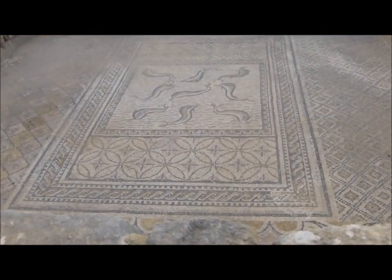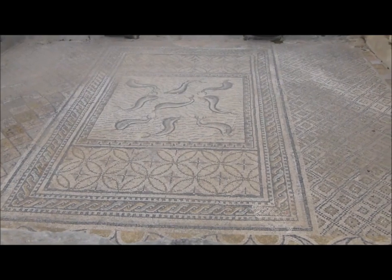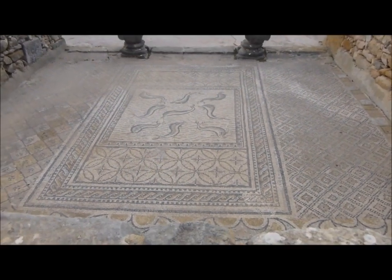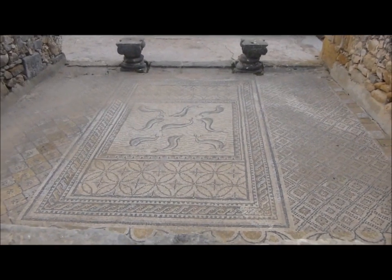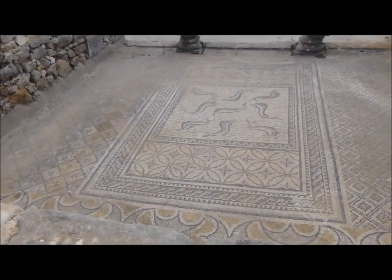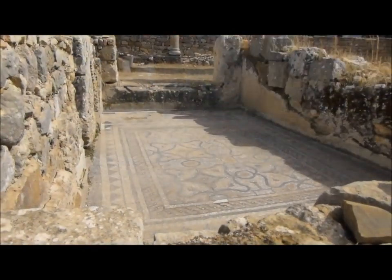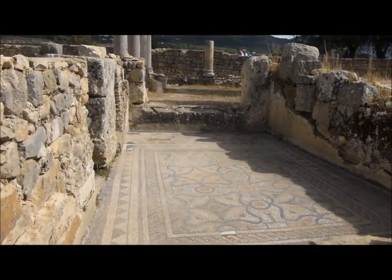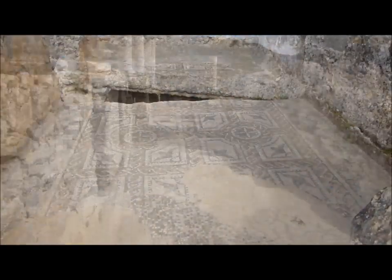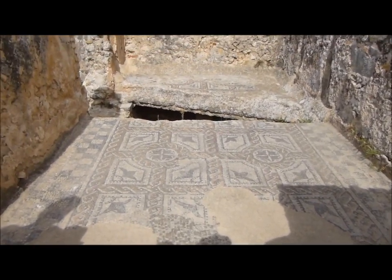This is the dining room of the Orpheus house with the mosaic and dolphins. They represent fertility. Detail. Beautiful. It evokes the idea of perfect.